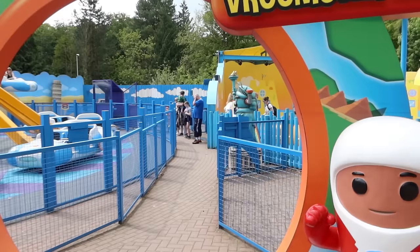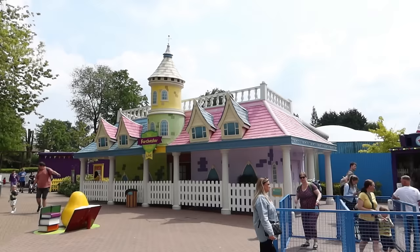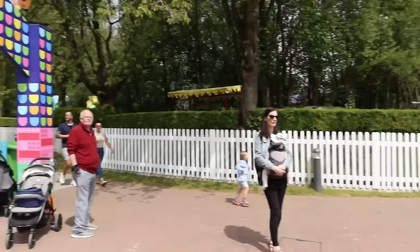And yeah, just off to the left of that, you've actually got a live interactive show, which is the Furchester Hotel. It's actually a puppet show and it's really good in there. Definitely recommend it. It's only about a 15-minute show. I've not done it for many years actually, but it's like an interactive puppet show, which is definitely worth seeing. Half an hour, all the times are out the front. You can see them on the board just over there.